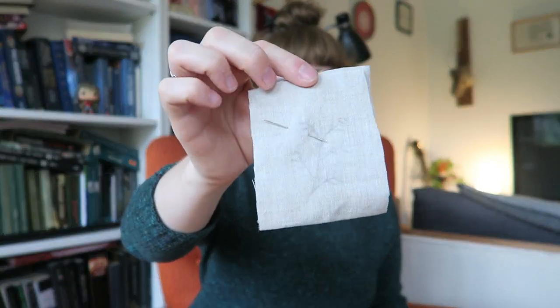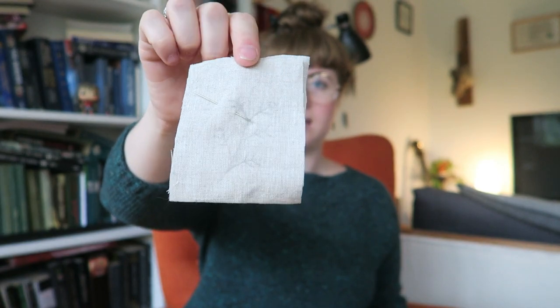So I have a bit of scrap fabric here that I have just sketched a design onto. It's going to be very simple, just a branch or something. I want to put the lavender in so that I can use this lavender bag in my cupboards, my linen closet, or in my yarn stash, because traditionally lavender was used to fend off insects, moths and such, that you don't want near your natural fibers because they eat them and create holes in them, and you don't want that, obviously.